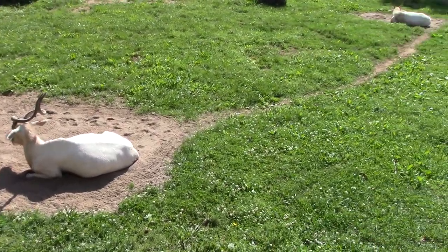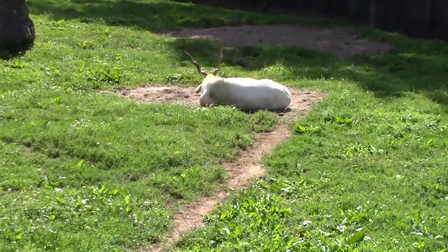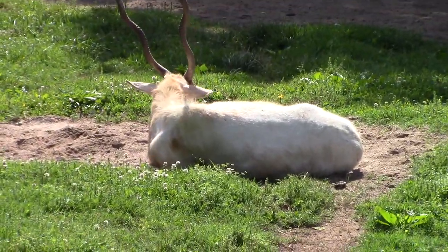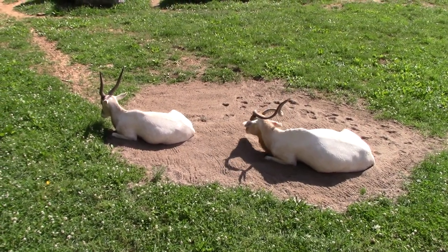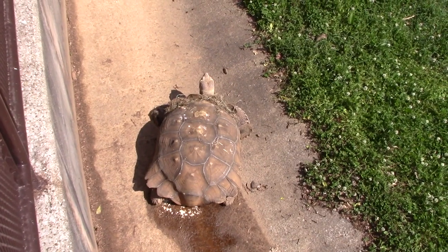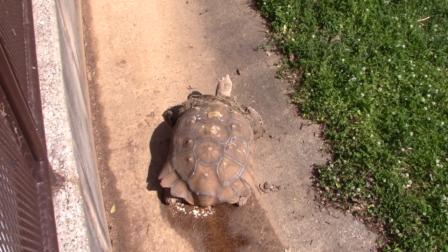Looks like we got three of them. These guys are just chilling out in the dirt. Along the wall and the Addax pit, you have a nice big tortoise.